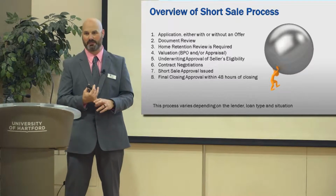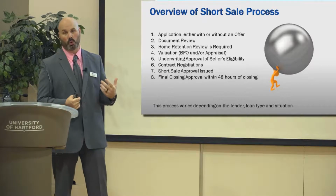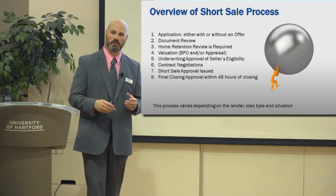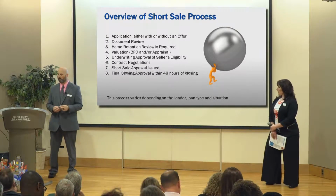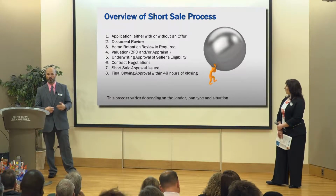It's typically 30 days of income, 2 months bank statements, 2 years tax returns, some sort of a financial form, either a request for mortgage assistance, also referred to as an RMA, or a UBA, which is a Uniform Borrower's Assistance Form, or the bank may have their own form that you have to use. The RMA and the UBA are more standardized forms. So you have to put the application together, show the financial hardship, and submit it to the bank.